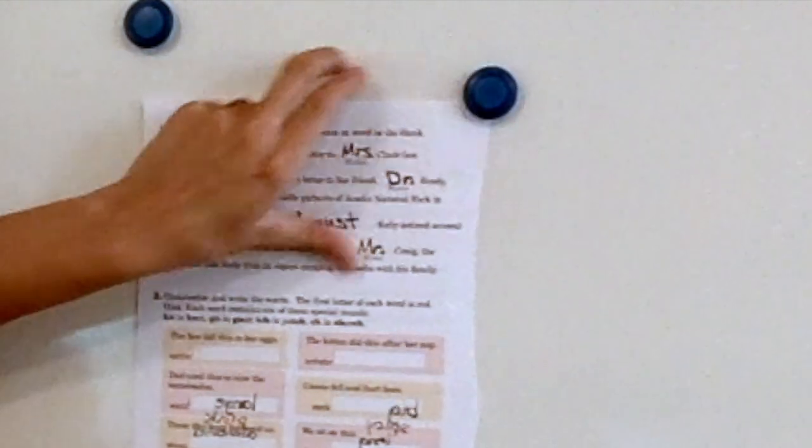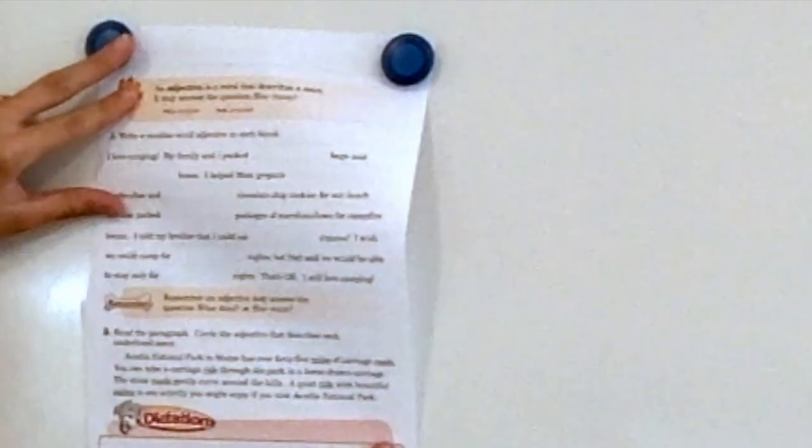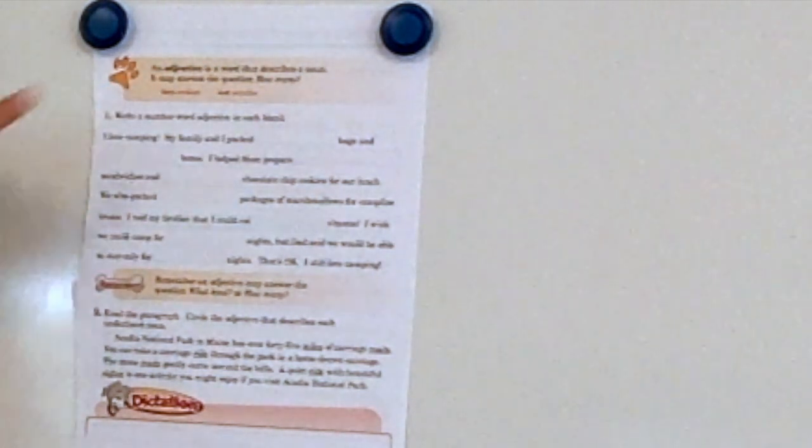255. 255. And we're going to do question 2. Question 2 together. Okay, very good. It's down here at the bottom. All right, so it tells us to remember, okay, actually above here, let's read the paw print. An adjective is a word that describes a noun. We know that. It may answer the question, how many?